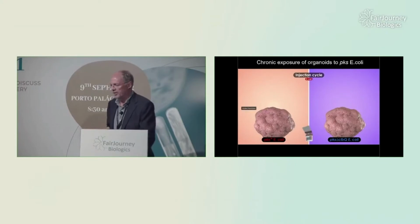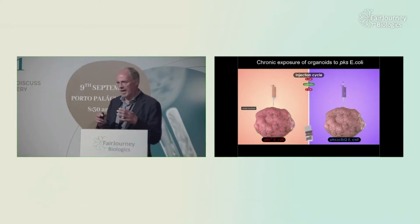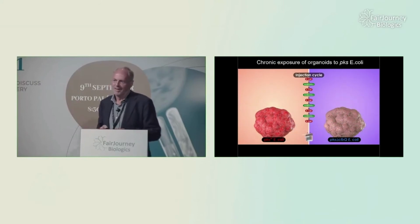So then they did a heroic experiment. So now they injected not just once, but over 3 to 5 months in several experiments. The problem is that bacteria escape from the organoid. They will overgrow the culture. They don't need the cells. So they had to cure the organoids every Friday with antibiotics and then inject again on Monday. So they did this for about 3 to 5 months.